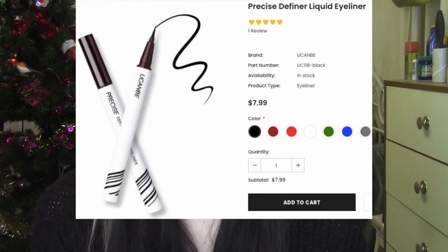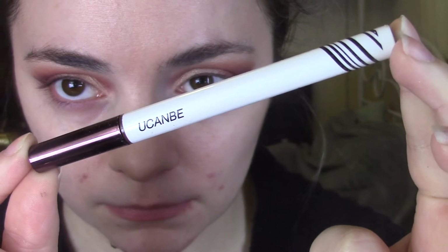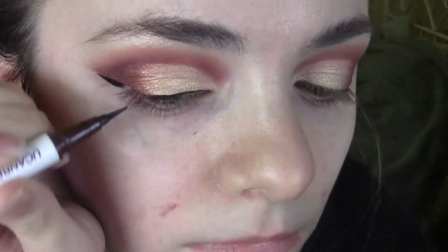For liquid liner, there was only really one that stood out for me. To be fair, I only tried about two, maybe three throughout the year, but this one I really enjoyed. This is from You Can Be. This is their Precise Definer Liquid Eyeliner. I think it is still available on their website, but I couldn't find it on Amazon or anything anymore. But I will see if I can find a link to this. Hopefully it's not completely discontinued, but it's obviously super cheap and super affordable.